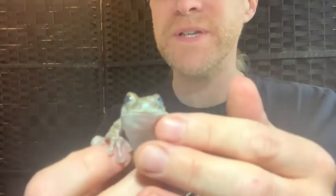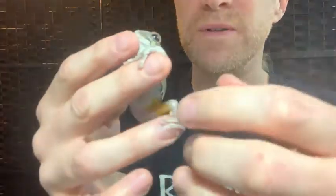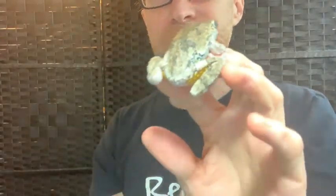If you look at her, there are two things I could show you about the underside. The throat is really light, and that is a sign that she is a young lady. The boys have darker throats. And if you also look at those yellow legs underneath, no matter what color this frog changes, the yellow legs underneath are always present.